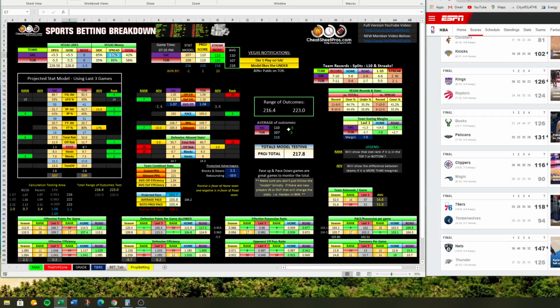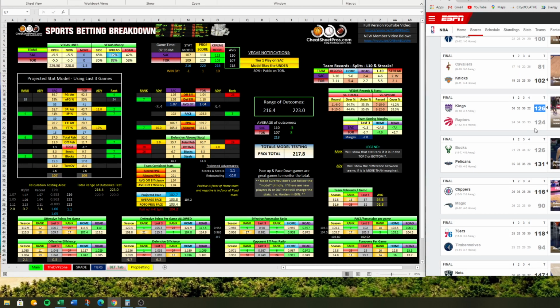So it could be a wide range of outcomes, but we have Sacramento favored by 3 in this game, and they're plus 5.5. So go out, grab the 5.5 points, or if you don't want to risk as much money, sprinkle a little bit, throw a unit or two on the Sacramento money line, and you can see the final over here. It was a tight game like we projected, 126-124.